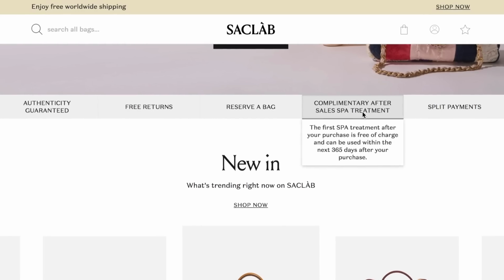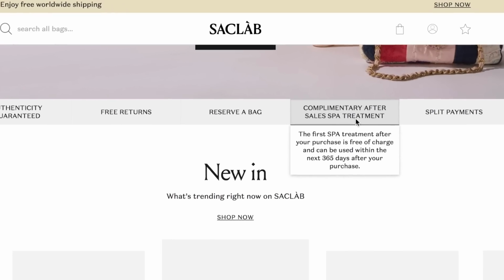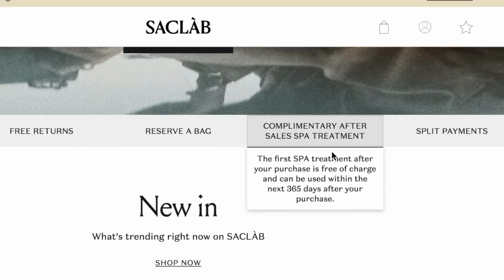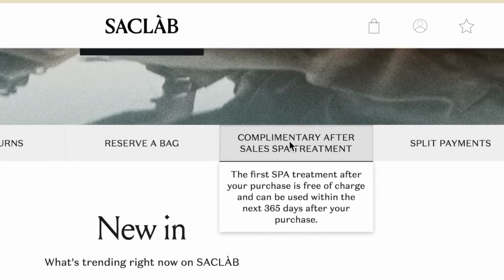By the way, I also remembered SACLAB offers a complimentary spa, but it is important to know the complimentary bag spa is more of a care treatment. They do condition the leather or they can polish the hardware. It's more like a pampering session for your bag. But I still think that's so cool that they offer that service.